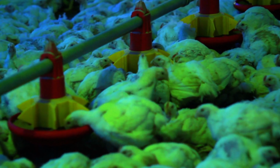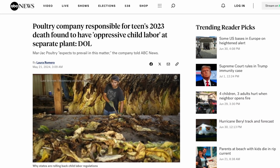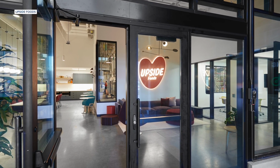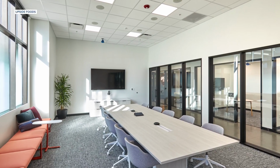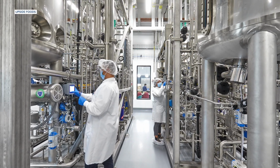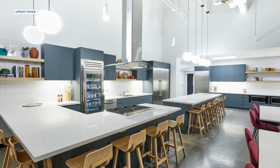Unlike those sprawling poultry complexes, where animal rights activists say chickens can be subjected to lives full of pain and suffering and extreme confinement, and unlike at our nation's fun poultry processing plants that employ deadly child labor, at Upside Foods facilities, home to everything from a cultivation room to a formulation room to a USDA and FDA transition room to a conference room. These types of cultivated meat products are grown in steel tanks using cells from a living animal, fertilized egg, or storage bank, which get fed special blends of water, sugar, fats, and vitamins before they're formed into cutlets, nuggets, and other ways we like to shape chicken.